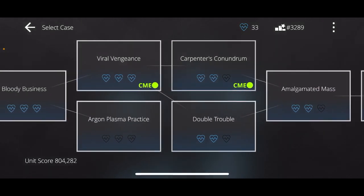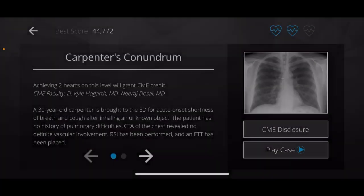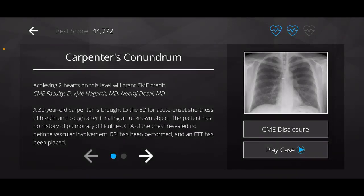Alrighty, Carpenter's Conundrum. Oh, crap. This guy swallowed a nail. A 30-year-old carpenter is brought to the emergency room for acute onset shortness of breath and cough after inhaling an unknown object. Patient has no history of pulmonary difficulties. CTA of chest revealed no vascular involvement. RSI performed and ETT has been placed.